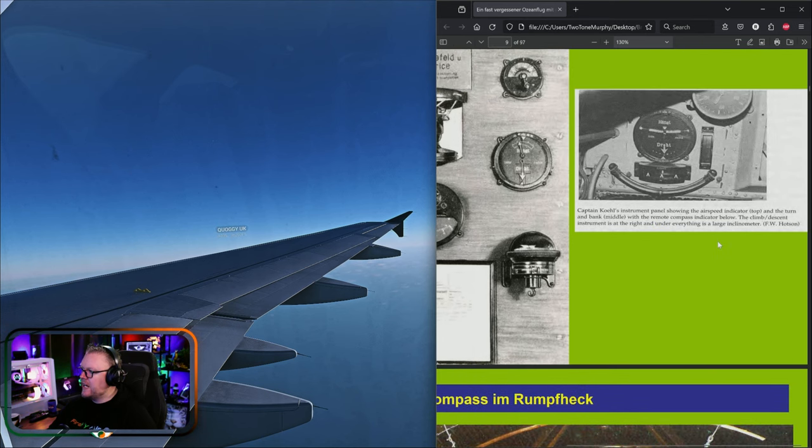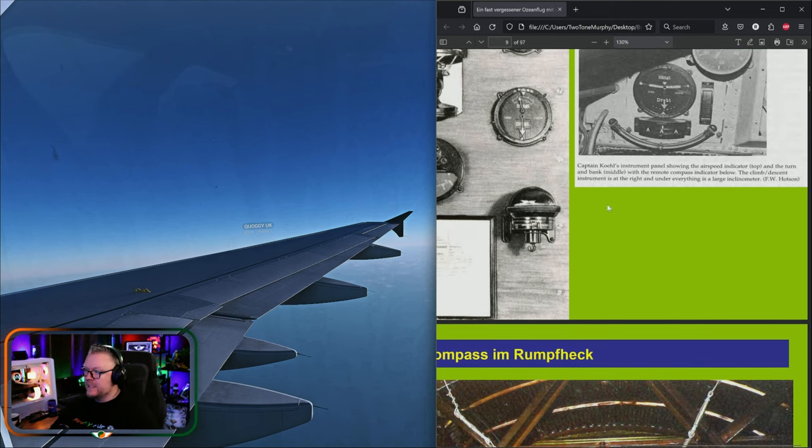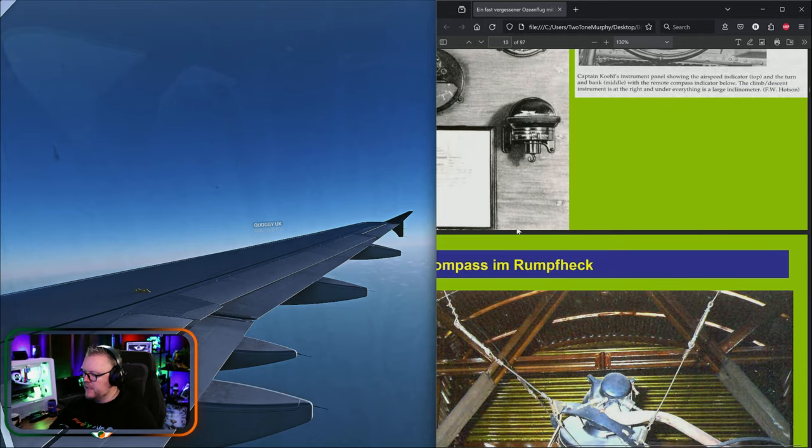The instrument panel showing the airspeed indicator on top and the turn and bank. We'd call it a turn and slip, but they had a turn and bank indicator. It also had a remote compass indicator. The climb descent instrument was on the right. Under everything is a large inclinometer. You're going up? No, you're going down. It was almost like a spirit level on the front of the aircraft. The nose is pointing downwards, you're going down. Not necessarily as accurate as our vertical speed. Remember, you didn't have the static ports outside the aircraft. Never block them, never touch them.